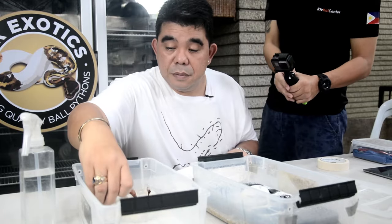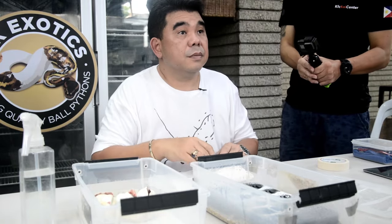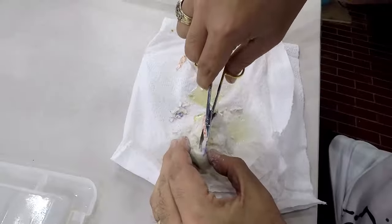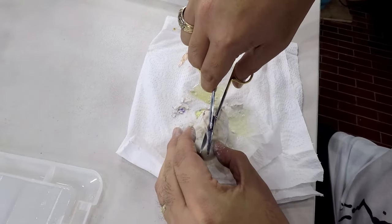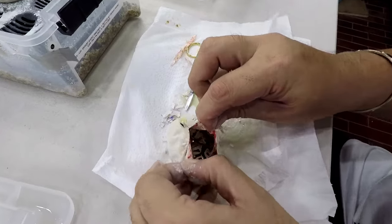The joy of breeding ball pythons is priceless, especially when you're towards the end and then you cut. Because as breeders, we cut the eggs. We try to help the hatchlings to come out of their eggs. We call it cutting. When we cut, that's the most exciting part because that's the time you see what you were able to produce.